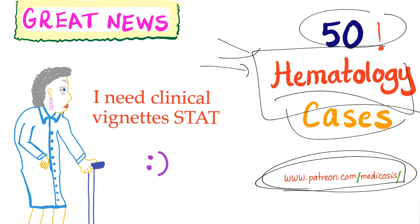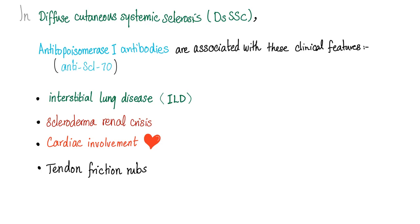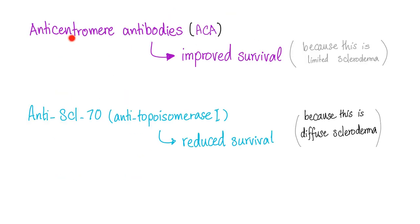In diffuse cutaneous systemic sclerosis, anti-topoisomerase 1 antibodies are associated with interstitial lung disease, scleroderma renal crisis, remember? Cardiac involvement plus tendon friction rubs. I've told you before, anti-centromere antibodies are associated with improved survival. Anti-scleroderma 70 are associated with reduced survival because this is limited scleroderma and this is diffuse systemic sclerosis. This is not the Affordable Care Act.